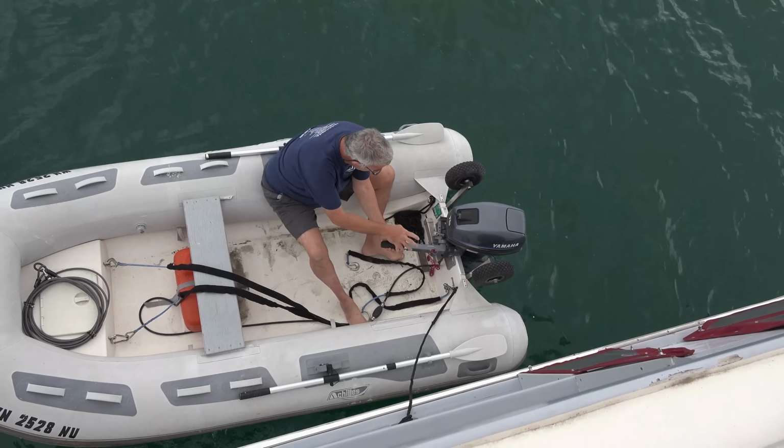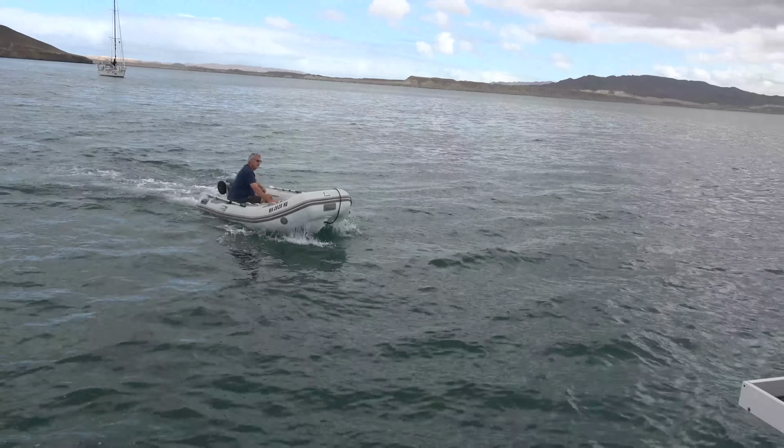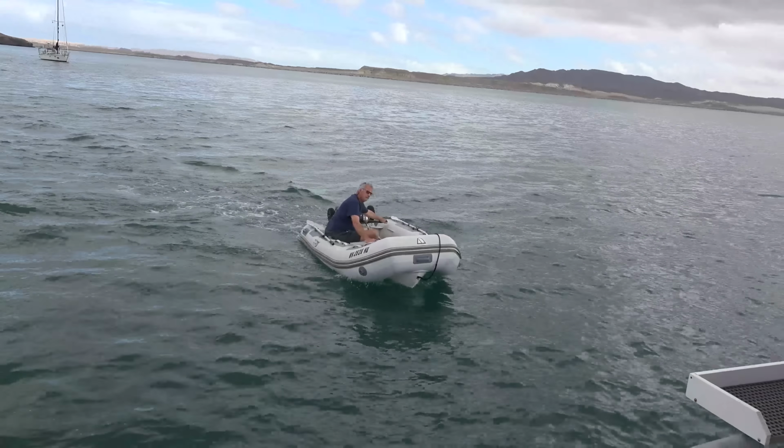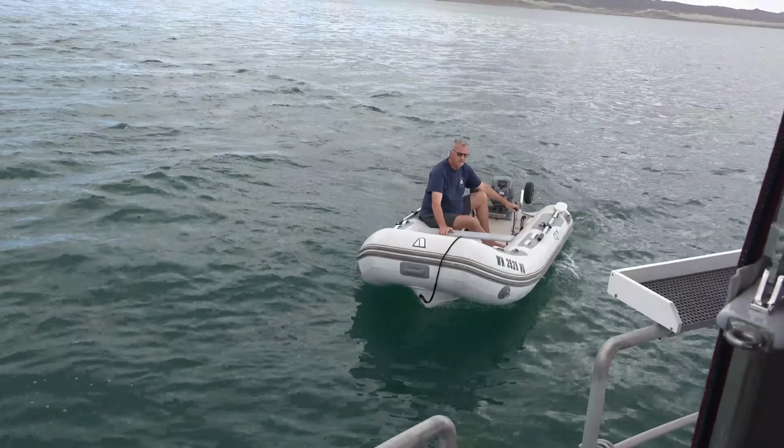Woohoo! Someone's having fun. I think he missed playing in a tender. You can hear the generator running back here. That's that rumbling sound in the background. All right, she's ready to go. Well, she's a little dirty, but otherwise she's ready to go.